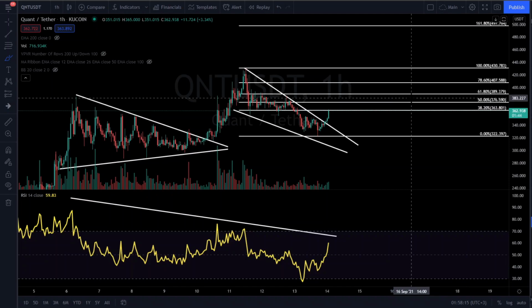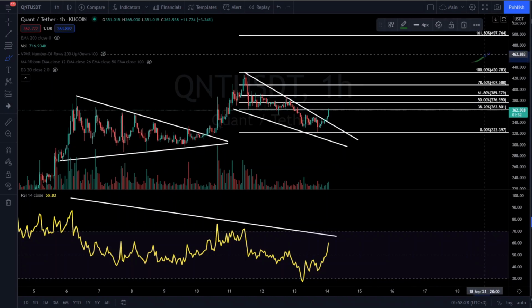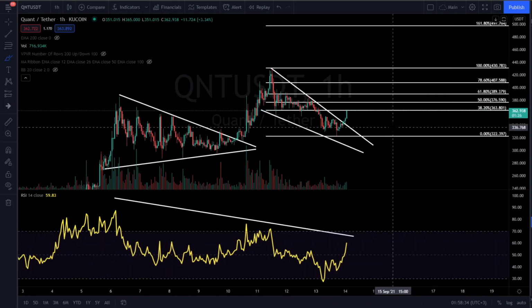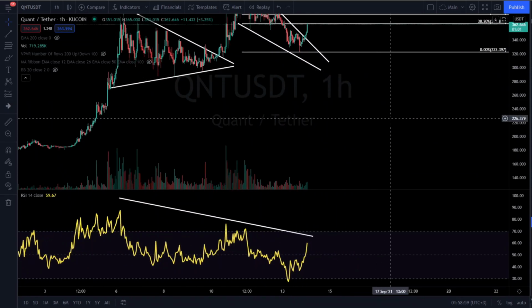So if these things line up, if the EMAs line up and we manage to break 61.8, 78.6, at that point I am looking at $500. And I don't think we are going higher than 500. I think 500 is the absolute top for this move. And after that we are very much due a correction to the downside. So look at these things. If they happen, we are bullish for one last push. If they fail to happen, we are looking to correct to the downside.